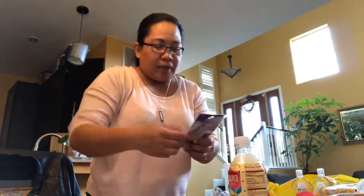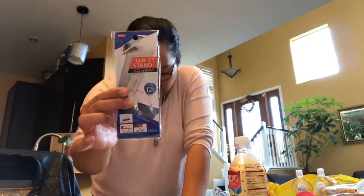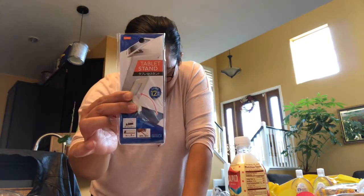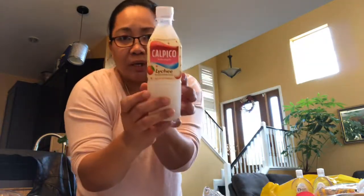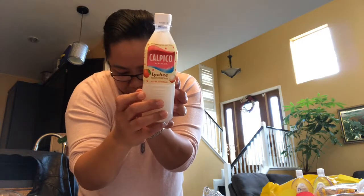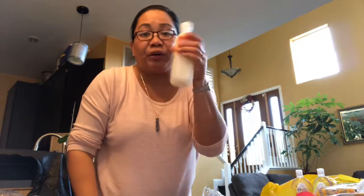Okay? And then I have this tablet stand. Okay, this is tablet stand. And this is $1.50. Okay, next one is this one, lychee drink. Okay? This is $2. Tapos meron pa siyang 5 cents na CRV.